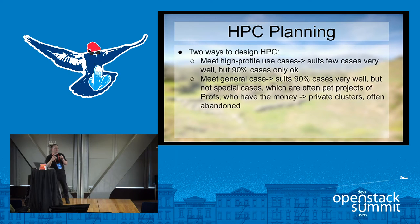The other approach is to design a generic system that suits the 90%. The trouble is we lose those special cases, and those special cases are actually really important because they usually come with money. The professors who have their pet projects and decide where their money is going to go will back a department that says, we can build our own system that is designed for your job. And so they build a private cluster. Then 3 or 4 years later, that professor's moved on somewhere, his PhD students have graduated, and we get called in to find out what we can do with this aging equipment that nobody knows how to use.